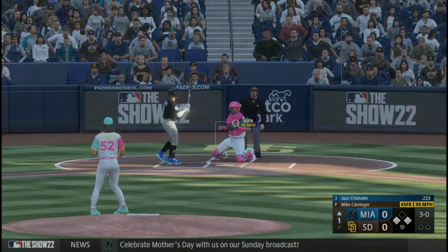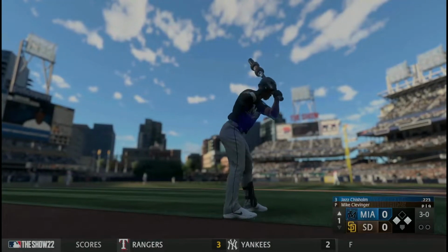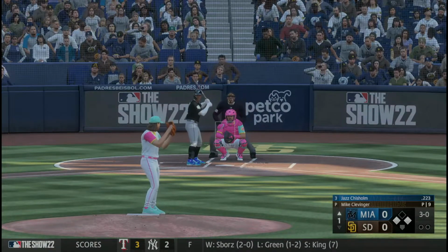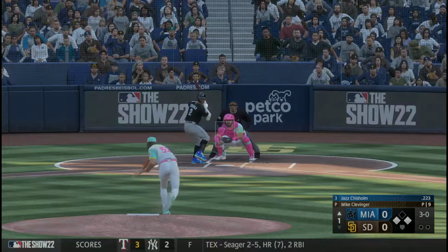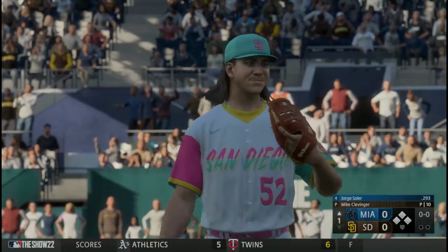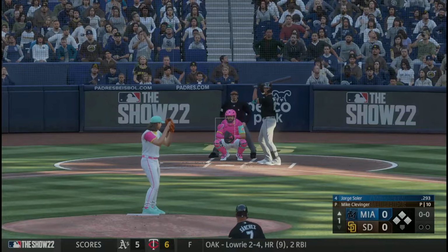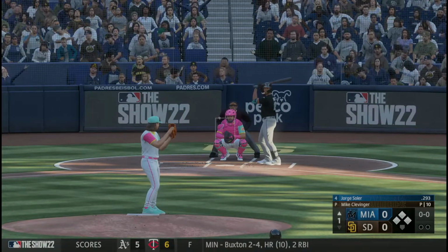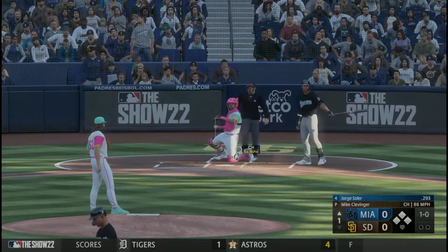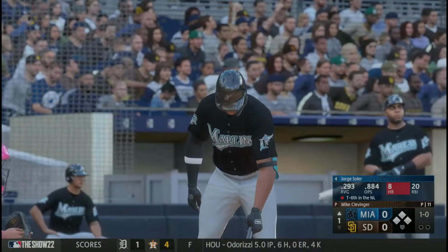And now it's Jazz Chisholm, still only batting .233 this year, and on deck is Jorge Soler, as it's a 3-0 count to Chisholm. Here we go, and the 3-0 is way up there, way high. Ball 4. So we've got 3 base runners already. We got a walk, and we've got the bases loaded for Jorge Soler, who has been excellent, the second best hitter on the team this year, batting .293 with 8 home runs, which is tied for 6th in the National League, and a near .900 OPS.